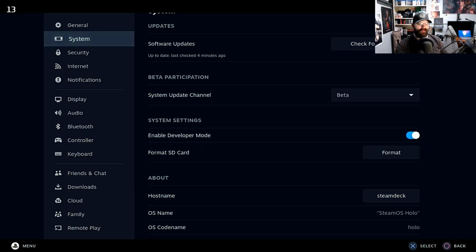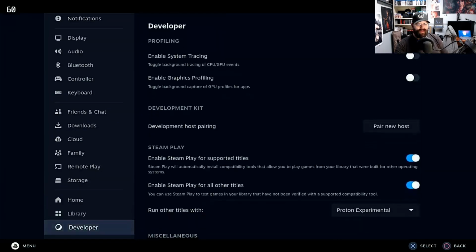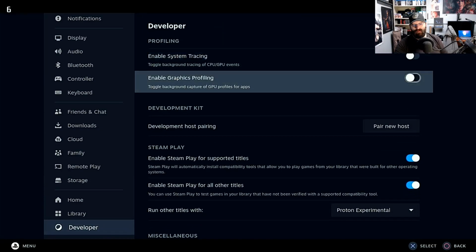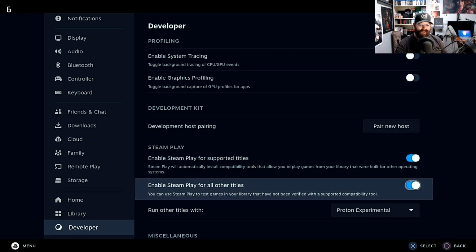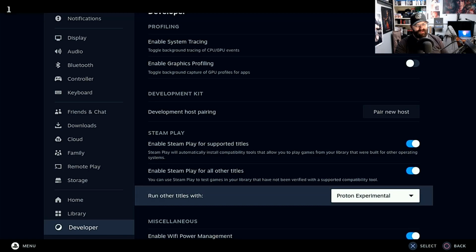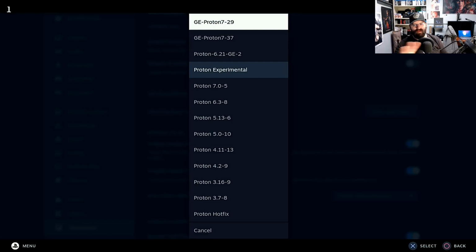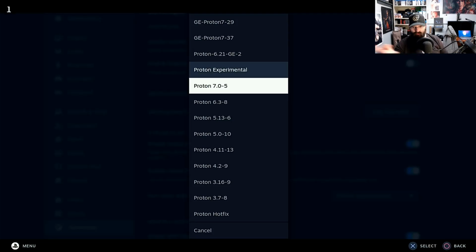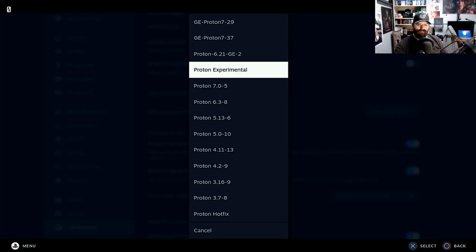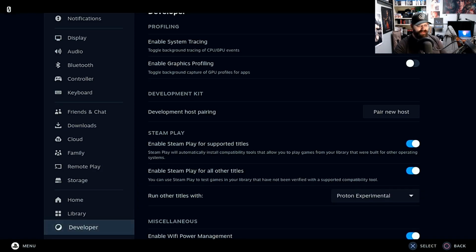Click it, and it'll give you this nice, lovely option all the way down at the end that says developer. So enable Steam Play for supported titles and enable Steam Play for other titles. Run other titles with... This allows you to determine the experience that you want to get. Now, I have Proton GE. I'm not going to get into all that, but the ones for most general users are Proton 7 point whatever or Proton Experimental. Those are the two that you will want to potentially mess around with on your own. Not recommended for the out of the box experience, but for those that want to mess around with it, go right ahead. That's how you do it.